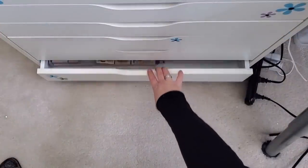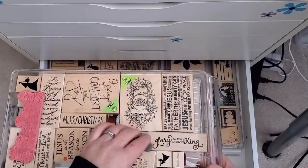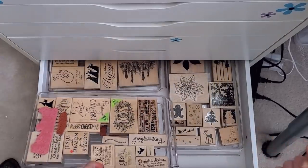And the very last drawer has my remaining wooden stamps in it. This is why I originally bought these Alex units and the fridge bins, and you can see that they worked really well. But time moves on, and now I've got way more stamps in way less space.